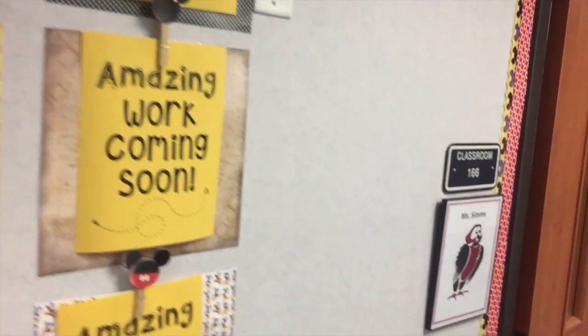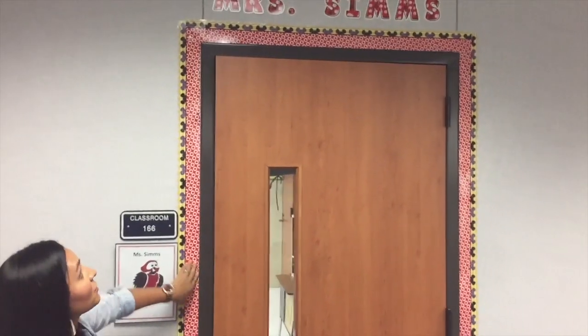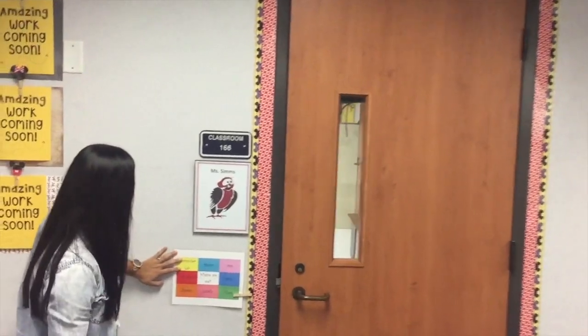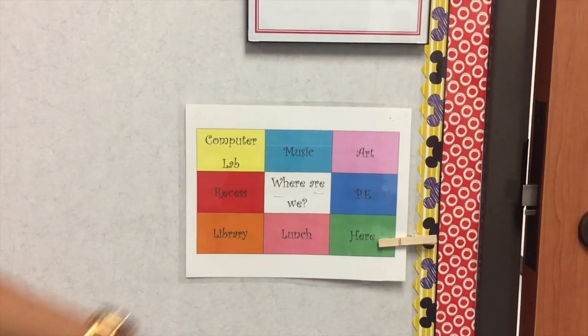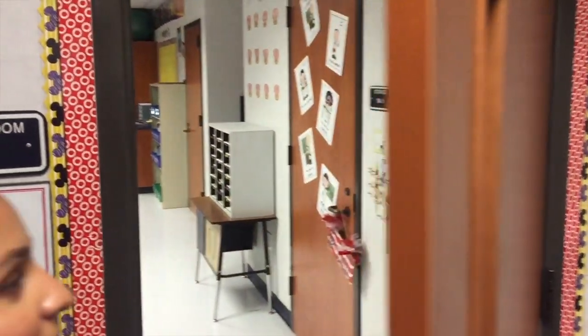Now we're gonna walk this way. And so this is my door. And it just has that Mickey border that I showed in one of my videos. And at the top, I just wrote Mrs. Sims. This is just a little chart that shows people where I'm at when we are not in our classroom. And so we will just move this clothespin. We'll go ahead and come right inside.